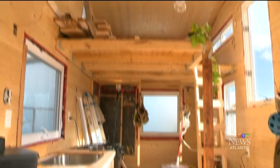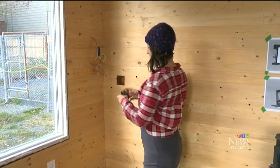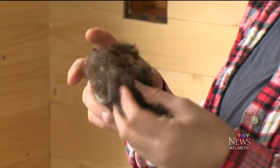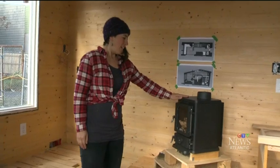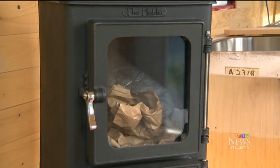Including the loft, it's just under 200 square feet. She's working with environmentally friendly materials as much as possible, including the insulation. It's sheep's wool treated with borax to make it fire retardant and pest resistant. She's reusing wood from a century-old house. The tiny wood stove was made in the UK. It's called, appropriately, the Hobbit model.